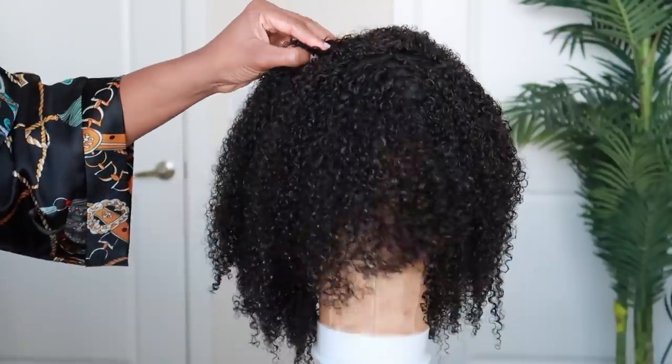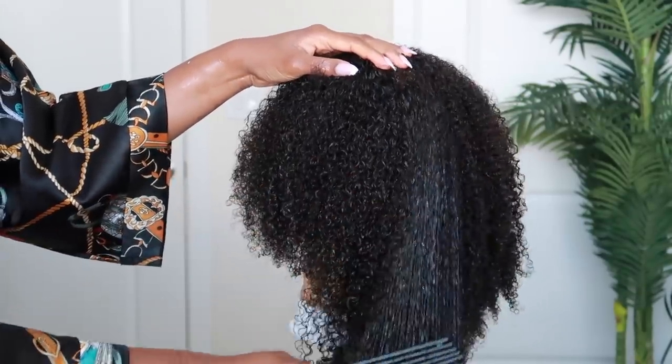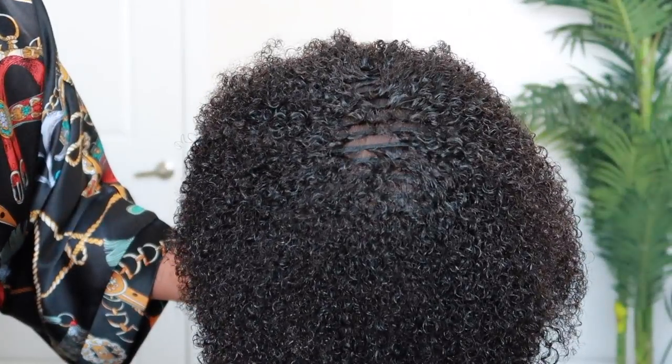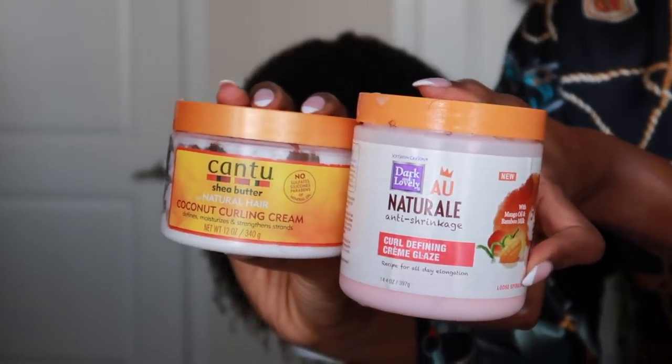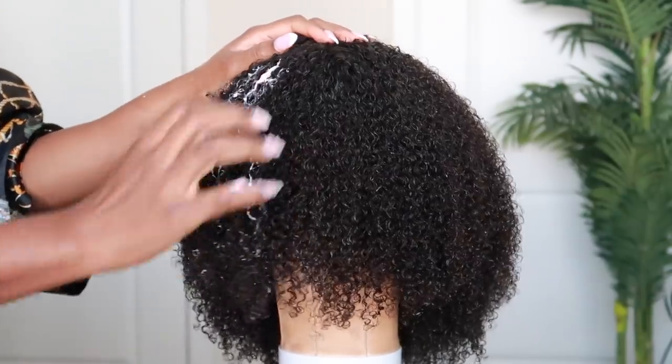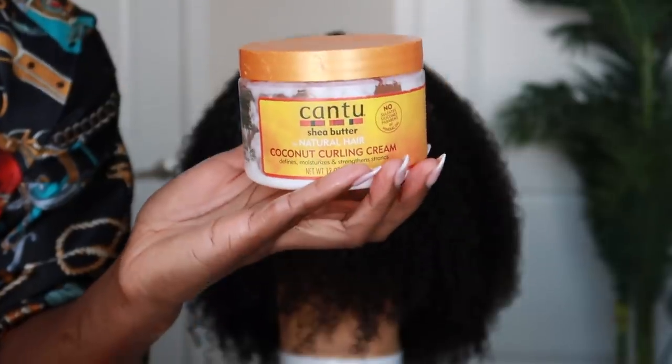Ooh, I love this texture so much. It is so gorgeous. So this is what the hair looks like after finishing the washing process. Now, this is something I want to make mention of because I absolutely did it wrong. When actually defining the curls, I molded the hair so that the wefts were exposed. And I'm showing the mistake to you guys now, but at the time, I didn't even realize that I had done that. So I began to add my stylers, which is the coconut curling cream, as well as the dark and lovely curl defining glaze.